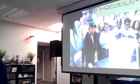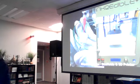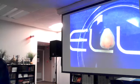You have to print living tissues. You have to have a living ink and a living scaffold. You don't do a lung from scratch; you leach out all the cells and have the ghost of a lung, same with the kidney, and you use that as a scaffold. And then you have to feed in numerous different types of cells. We did a baby nose at that workshop.